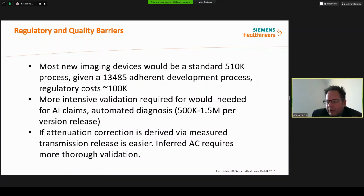A little word on regulatory. If we look at dedicated devices for neuro in PET, most imaging devices would be a standard 510(k), so not a lot of overhead in the process, if you follow a good GMP-compliant, ISO 13485-compliant development process, which is an international standard. For the actual filing, the regulatory costs are very reasonable, maybe in the $100,000 range for all the work around it. If you have AI claims in there, things tend to get a little more expensive because you need a broader validation. We're experiencing validation costs for some of the AI claims, especially if you have elements of automated diagnosis, between $500,000 and maybe $1.5 million per incremental version release for something that uses AI and claims some sort of automation to the diagnostic process.